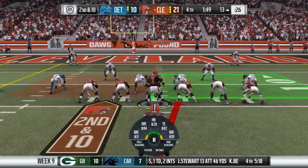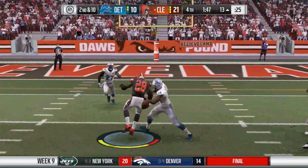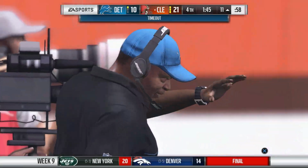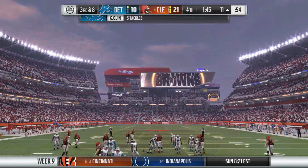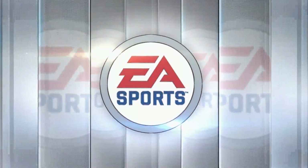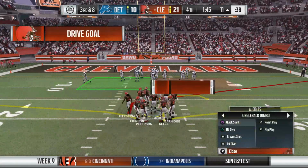Peterson alone in the backfield. And he'll get it up the middle. And he'll be taken down. And we're going to get another timeout called by the Lions. That'll be their second, so one more chance to stop the clock here, and we'll be back. The defense got a little bit of a breather. Now they're back and set as we resume play.